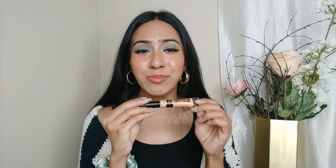If you have a lot of dark circles to cover, you first have to apply the color corrector and then go in with this, because this alone cannot cover up all your dark under eye circles or anything as such. But this is such a beautiful concealer. The finish of this is so beautiful. I have fallen in love with this, and I don't see myself ever not repurchasing this. If I run out of it, I'm totally getting a new one soon.